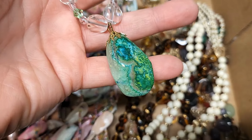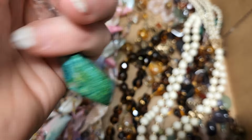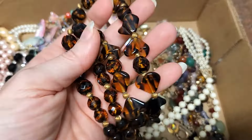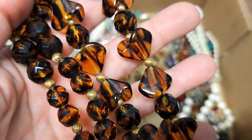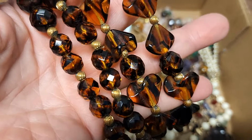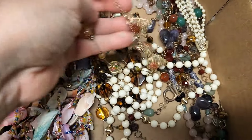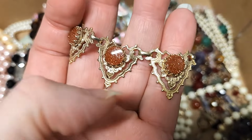But the heart had a chip on the end, so I took it off and I added this stone. It's so cool, and it matches the green beads on the necklace, so I thought that would work. And this is another fun one. This is glass. These are almost like little heart shapes. Like tortoise shell looking. Isn't that great? It's a longer necklace. This one's fun. It's just an older, this is goldstone.